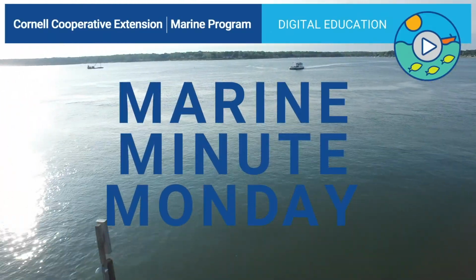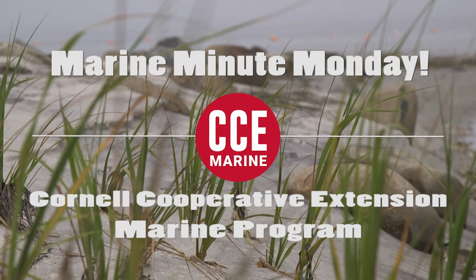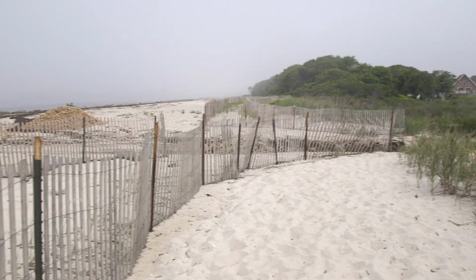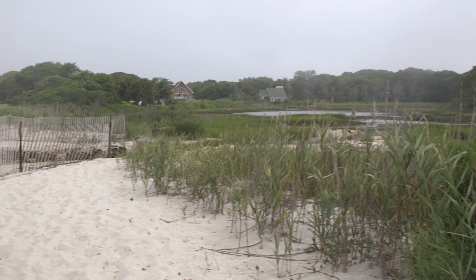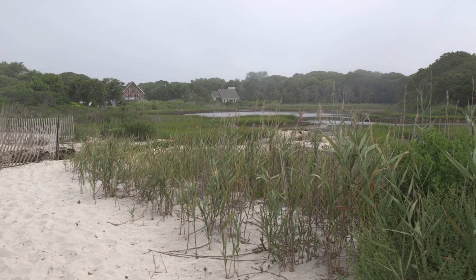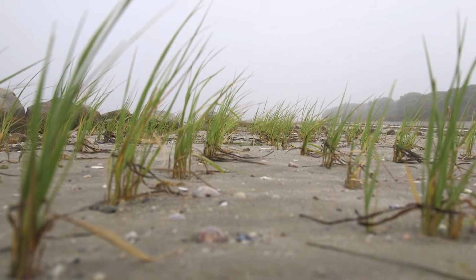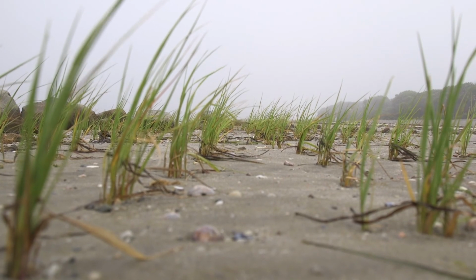Healthy coastal plants are good for the environment. Hi, I'm Rory MacNish, and this is a Marine Minute Monday. Healthy plant communities such as dunes and salt marshes help to create a protective line of resiliency in the face of damaging storms. Salt marsh plants also help to restore nutrients from the surface and groundwaters as they pass through their roots.